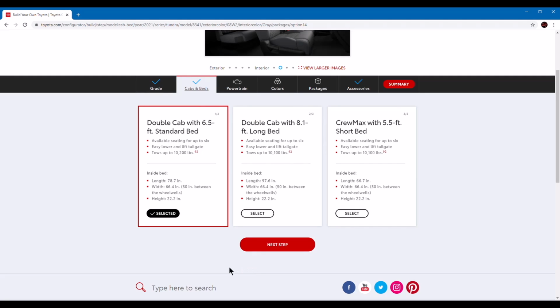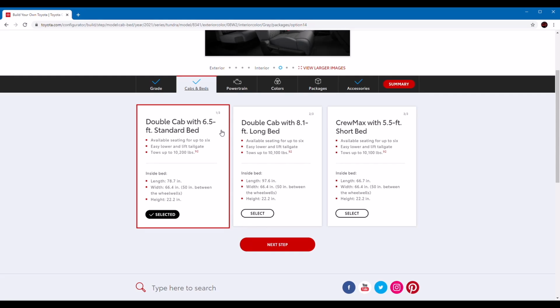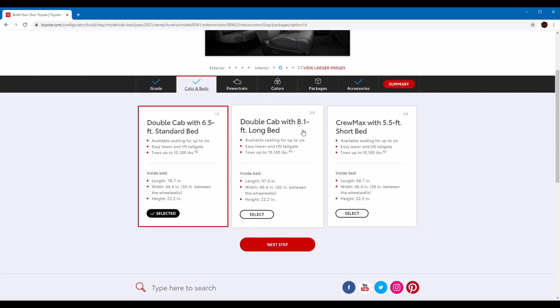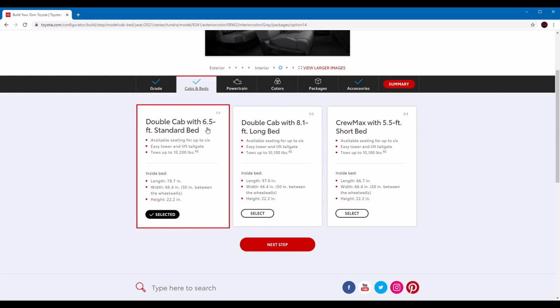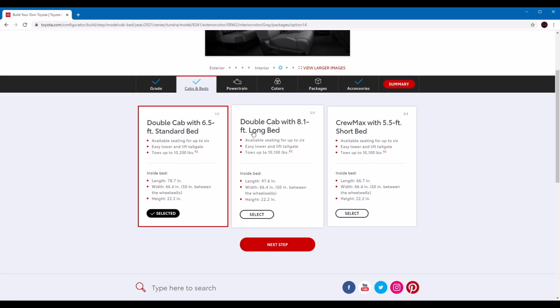So currently for the 21 Tundra, they offer double cab with a 6.5 foot standard bed, and a longer 8.5 foot long bed. Both of these are double cab, and then the Crew Max, which is the model with 4 proper full-size doors. The Crew Max with a 5.5 foot short bed. So this Crew Max is the most popular trim level, but the double cab is also important because, particularly for commercial use or business use, people like to have the longer bed. And so these are very important.